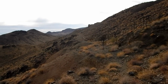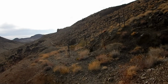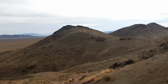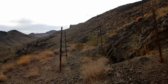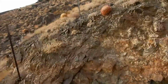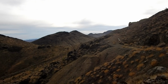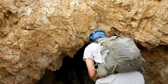Here's another area where there's been a lot of mining activity. We started down there where the ore bin and the mill is. Looks like there's a shaft here. Got a barbed wire fence around it. That's plugged up. Go over here. I think there's another adit over here where this next waste pile is. Keep your eyes open, Julie.